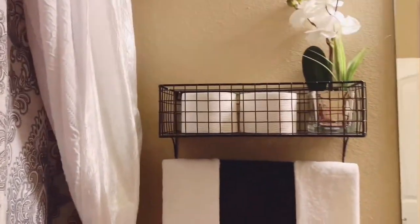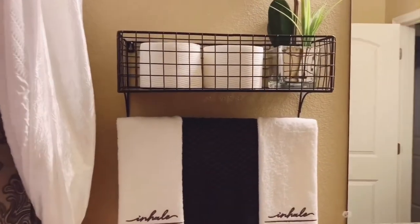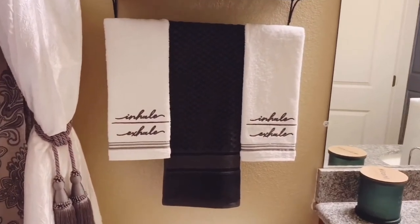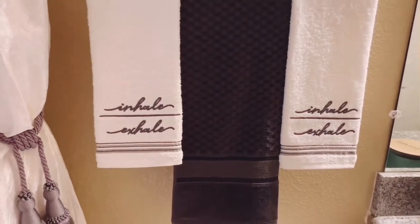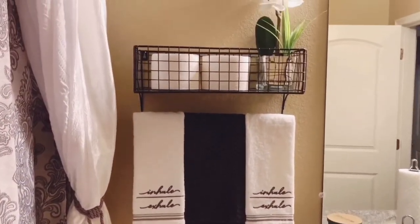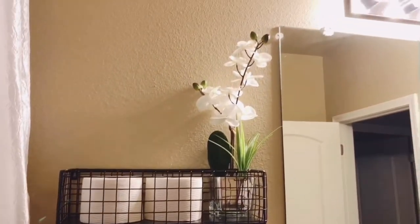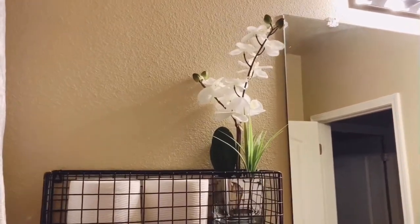And then over here, I just have this metal rack that I picked up from the At Home store as well. It was $19.99. And I placed these two outside towels that are from the At Home store that say inhale and exhale. They were $4.99. And the gray one in the middle is from Ross. I don't remember how much it was. I've had it for quite some time. So I just put toilet tissue here on the top, and then this beautiful orchid that is from Ross, and it was $14.99.